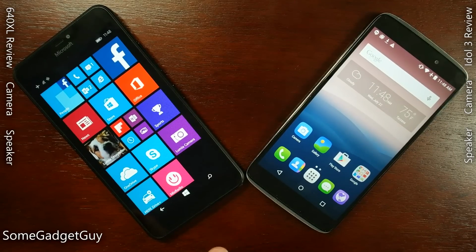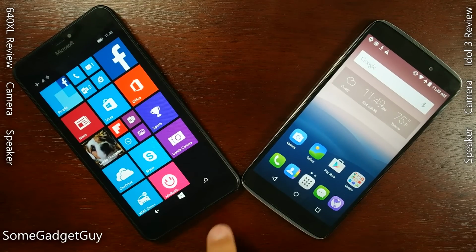And while Windows Phone does use resources more efficiently, with the larger screen, and especially if you crank the brightness, battery life has been a lot more similar than I thought it would be. I really thought this was going to be a runaway victory for the 640, but the Alcatel holds up fairly well. I'm still giving the nod to battery life for the 640XL, but I thought this was going to be a humongous victory given the similar specs and the similar form factors, when really I'll end my day with around 10% more battery on the Lumia than I will on the Alcatel.